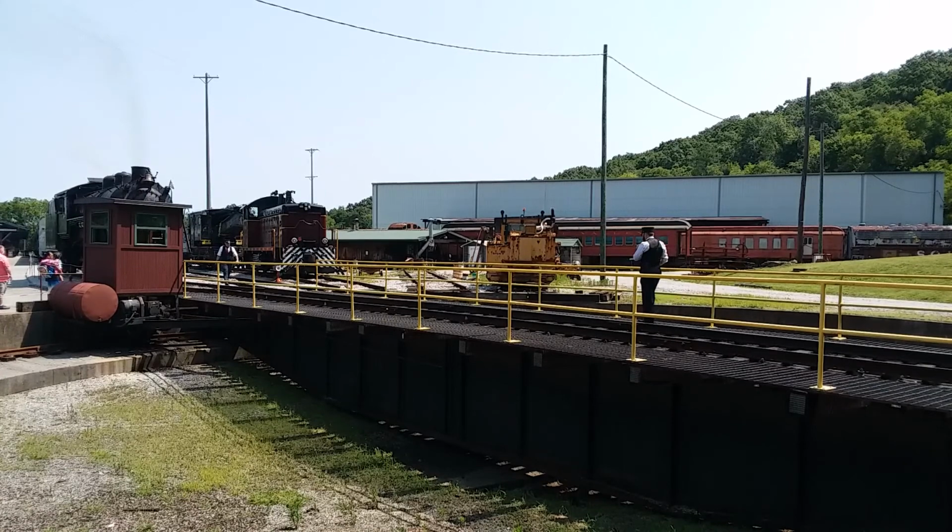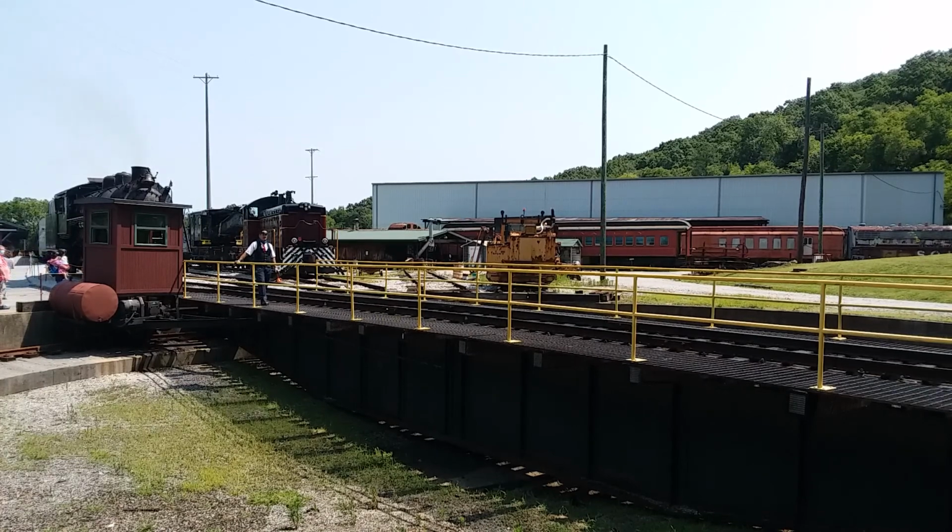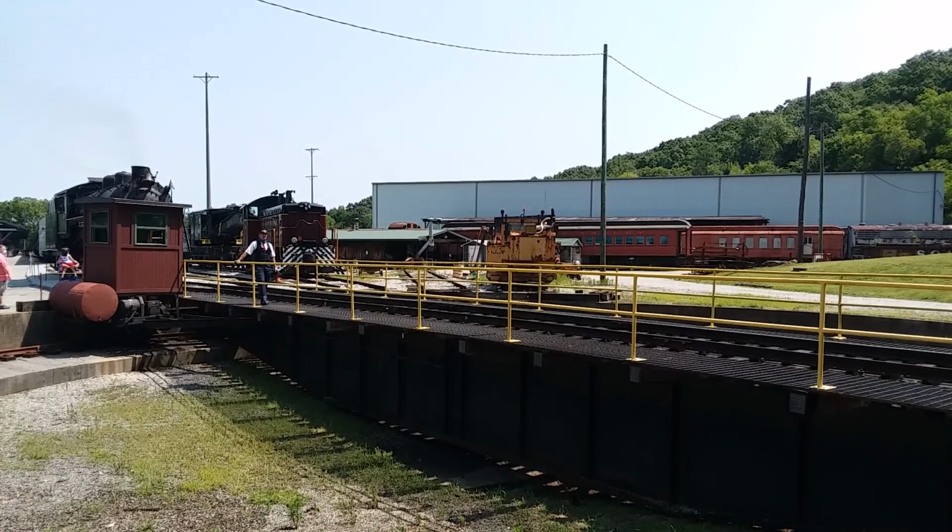This turntable was originally built in 1916 by the American Bridge and Iron Company in Pennsylvania. It's about 80 feet long. It weighs about 80 tons, and about 150 tons of steam locomotive will be pulled onto the 80-ton turntable. Remember, early on, with the old technology of the steam locomotives, thus was born the turntable. The turntable is needed because locomotives were not designed or built to run long distances, and certainly not at high speeds, in the backward direction.